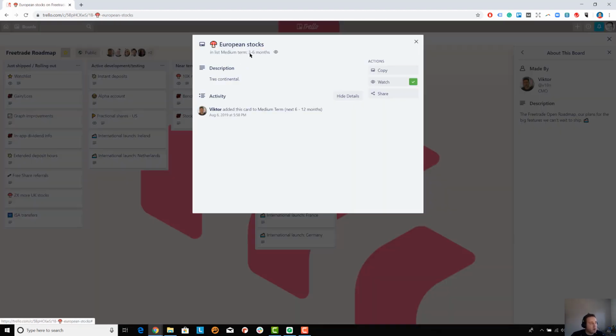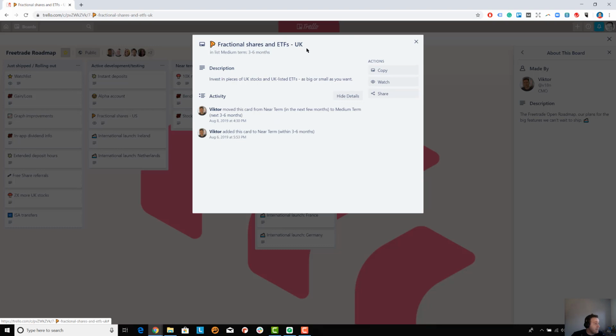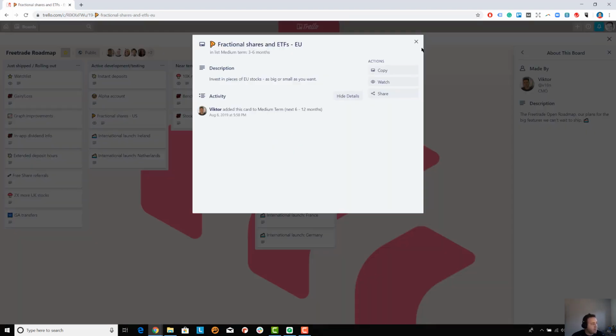More European stocks, great, super. Fractional shares and ETFs in the UK. Again, for me that doesn't really bother me too much, but I can see why some people would want that. Fractional shares and ETFs in the EU. Again, cool.